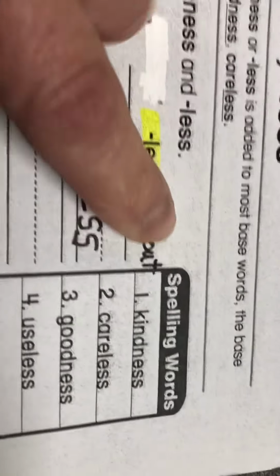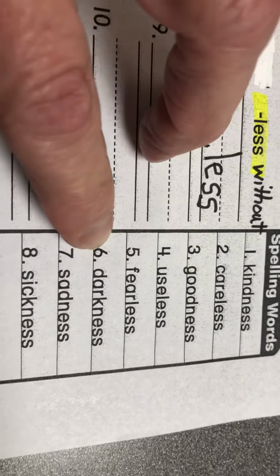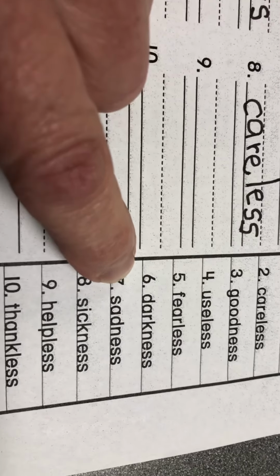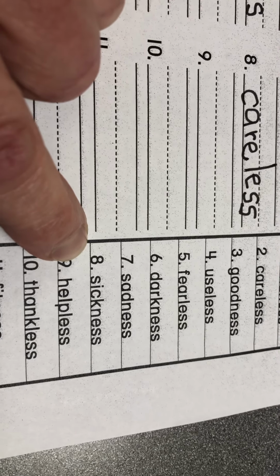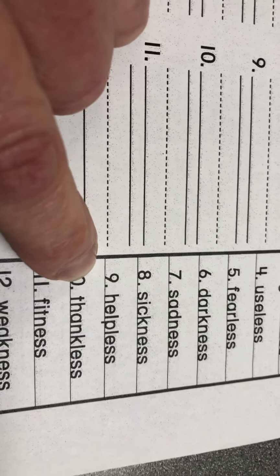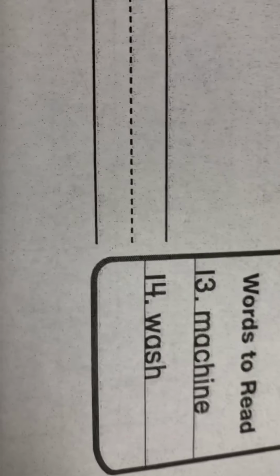Let's read them over. Kindness, careless, goodness, useless, fearless, darkness, it's dark out, it's being dark out, sadness, being sad, sickness, being sick, helpless, without help. So if you're helpless, you're without help. You need help. Thankless, without thanks, fitness, and weakness. And our words to read are machine, sometimes CH says sh, and wash.